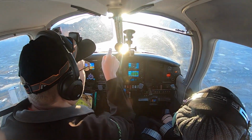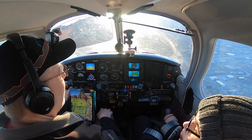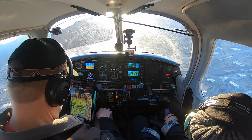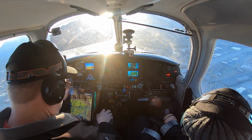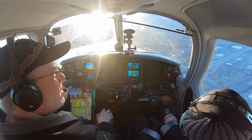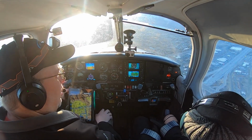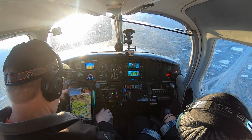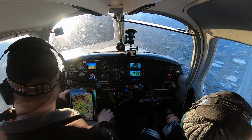So there's a plane right in front of us, about 500 feet above us. You guys, the sun might be blocking it. So we'll go over this way a little bit. South Valley traffic, Arrow 28 Mike Charlie is over I-15 at Sandy, 5,600, maneuvering over on the east side.